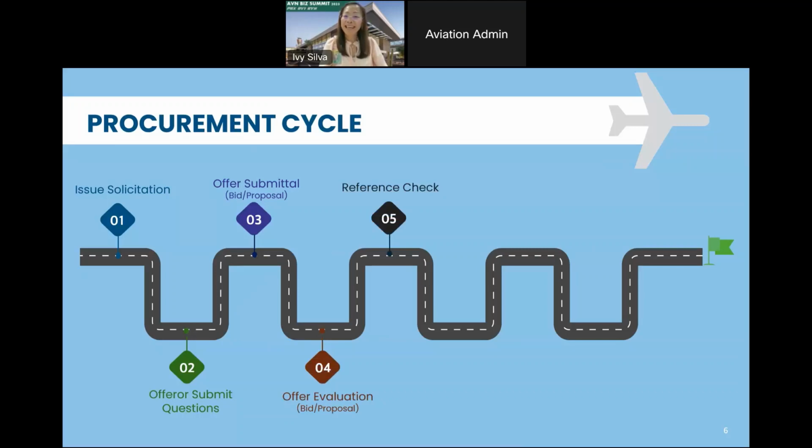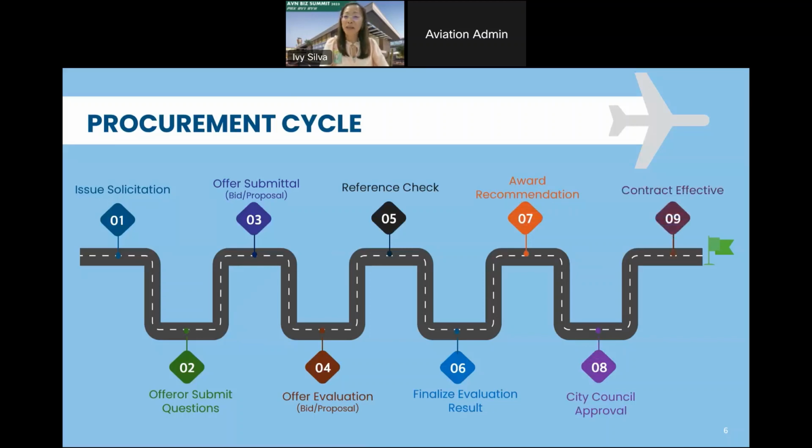Depending on the type of contract and the procurement method that we use, if it's price-based, as we mentioned earlier, then the procurement officer will compare the prices received and the lowest price will get the contract. Contrarily, if the procurement method is qualification and experience-based, then the procurement officer will work with the evaluation panel members to finalize the evaluation results. Once the evaluation result is finalized, the responsive and responsible offeror will then be recommended to the City Council for an award. And if the City Council approves our recommendation, then the contract will be put in motion.